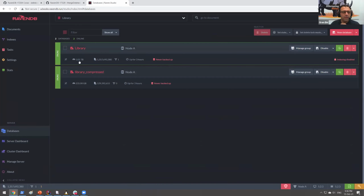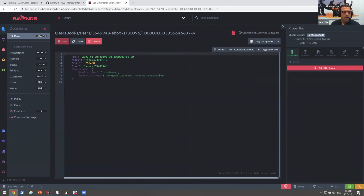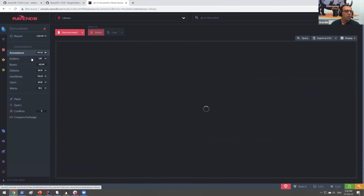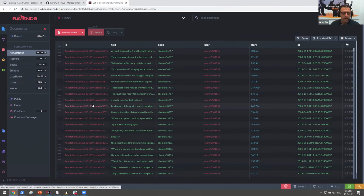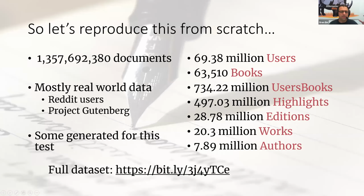Okay. So now you can see this is about 1 terabyte of data, of which 1.357 billion documents. Now, some of the documents are relatively simple. Some of them are a lot more interesting. This is annotation or highlights. And you can see someone marked this apparent section. And the whole idea is that we have a sufficiently big data set to start working on that.